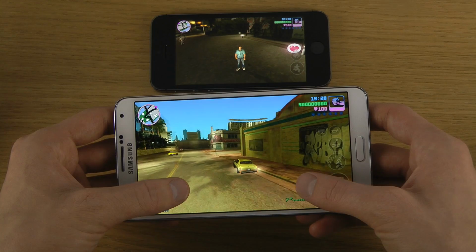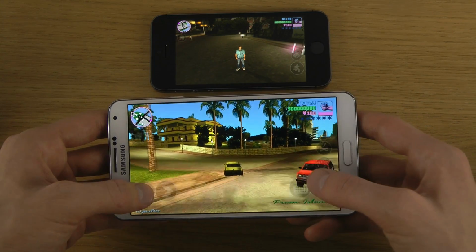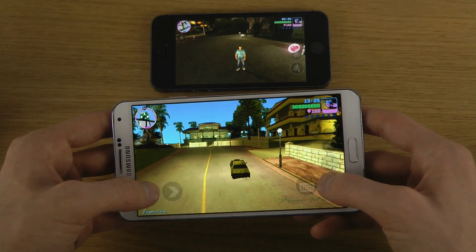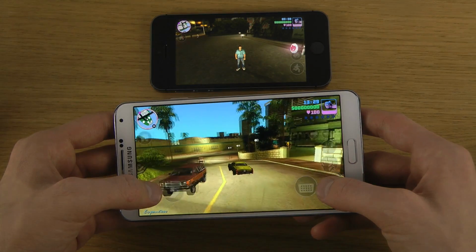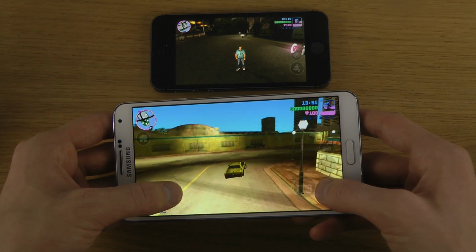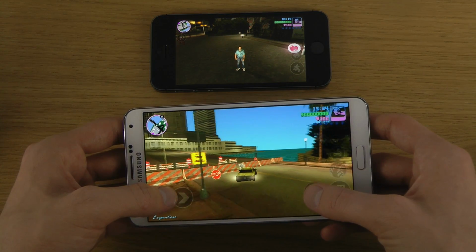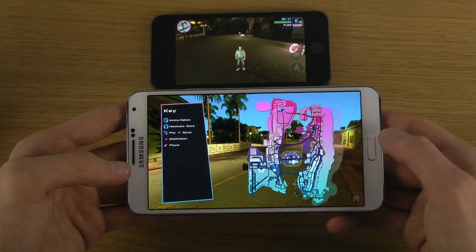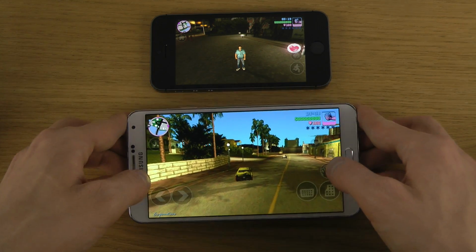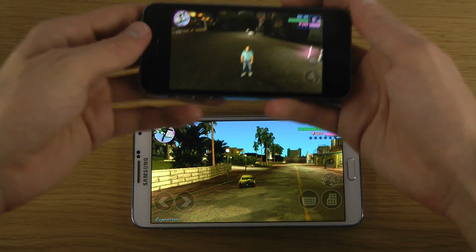Whoa. And of course the amazing thing here is that this display is so big. But I'm not sure why I'm feeling these weird vibrations here in the game. You can also see the map here and all that jazz. Let's try now on the iPhone.